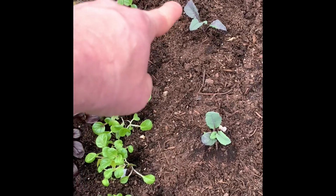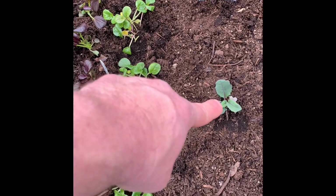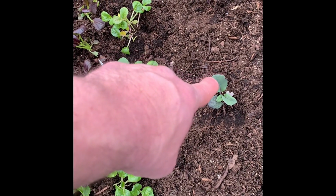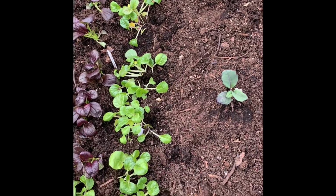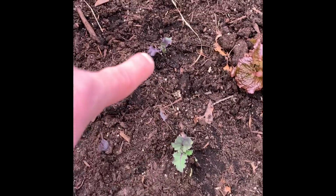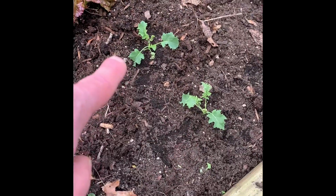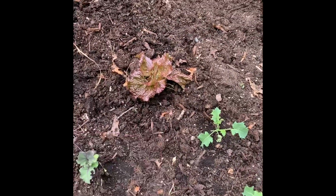Over here, this one and this one is Dazzling Blue. It's like lacinato or dino kale, except it'll have the reddish, purplish, bluish ribs. Then I have regular lacinato here and here. That is scarlet kale there, and then the blue curled Scottish right there, and an overwintered lettuce.